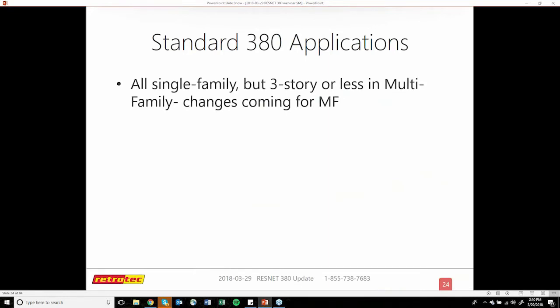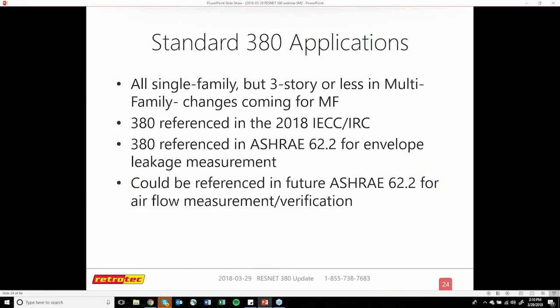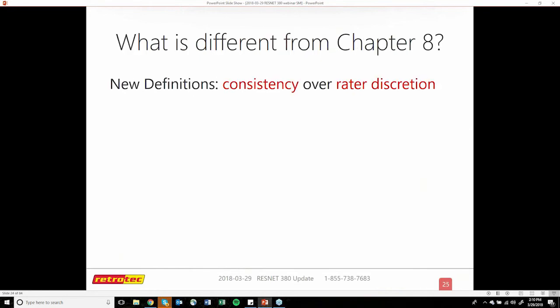So this standard applies to single family and 3-story or less multifamily. There are changes coming specifically for multifamily in the near future. It hasn't been released yet, but from all the talks at ResNet this year, it should be coming out any day now. 380 is now referenced in the 2018 IECC, which is a pretty big deal, and we'll get into that later. It has to do with blower door testing. It's also referenced in ASHRAE 62.2 for envelope leakage measurement, and it will probably be referenced in the future too for airflow measurement.